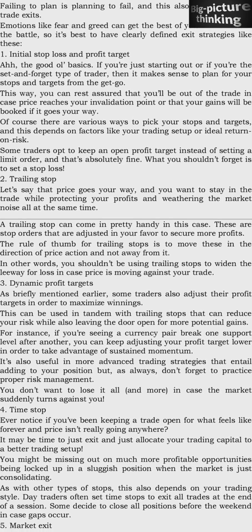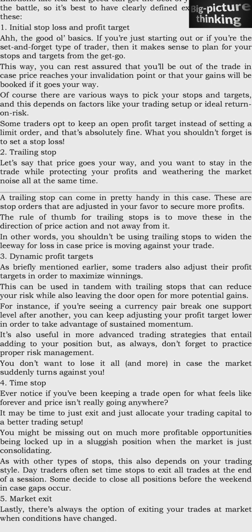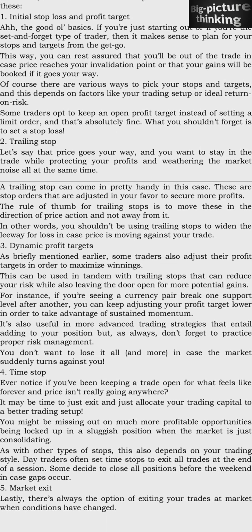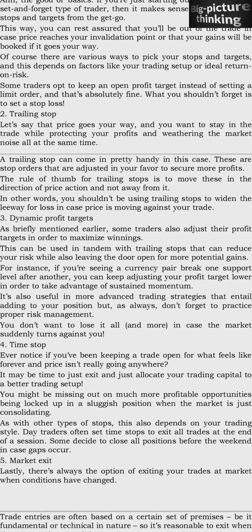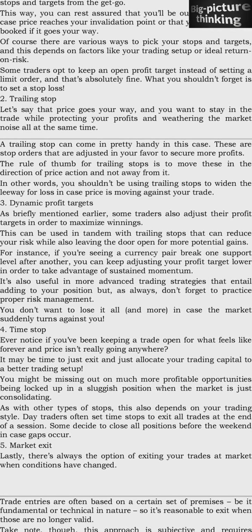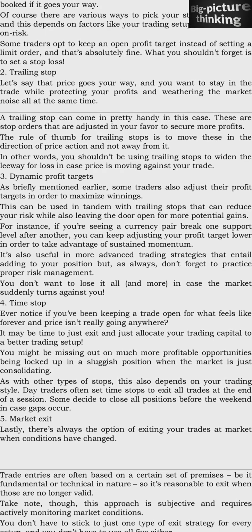3. Dynamic profit targets. As briefly mentioned earlier, some traders also adjust their profit targets in order to maximize winnings. This can be used in tandem with trailing stops that can reduce your risk while also leaving the door open for more potential gains. For instance, if you're seeing a currency pair break one support level after another, you can keep adjusting your profit target lower in order to take advantage of sustained momentum. It's also useful in more advanced trading strategies that entail adding to your position, but as always, don't forget to practice proper risk management. You don't want to lose it all and more in case the market suddenly turns against you.